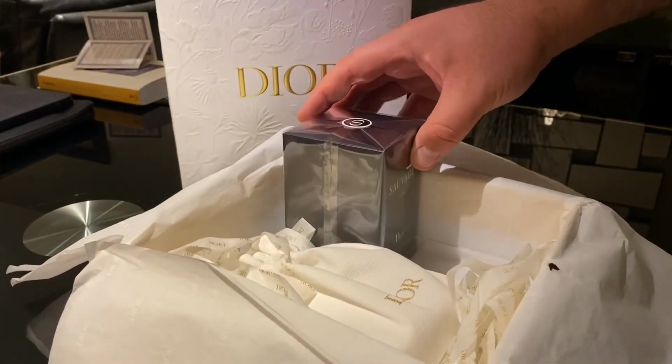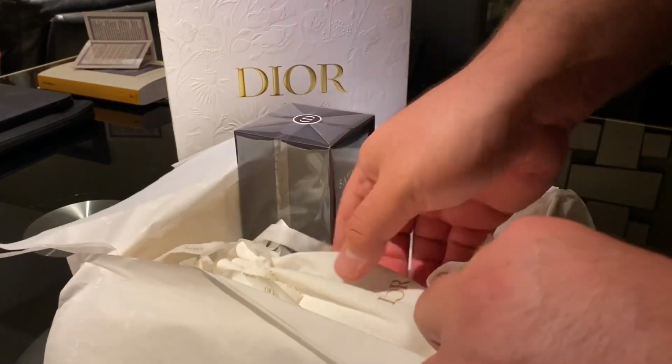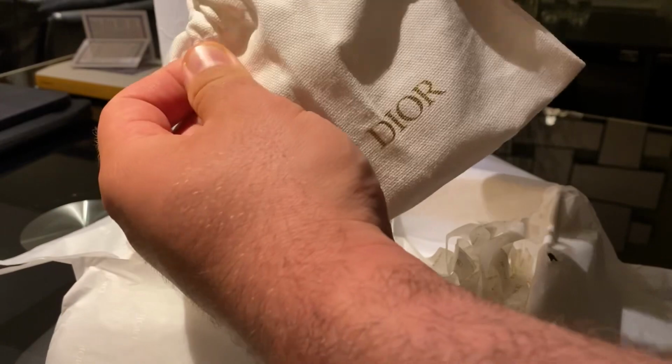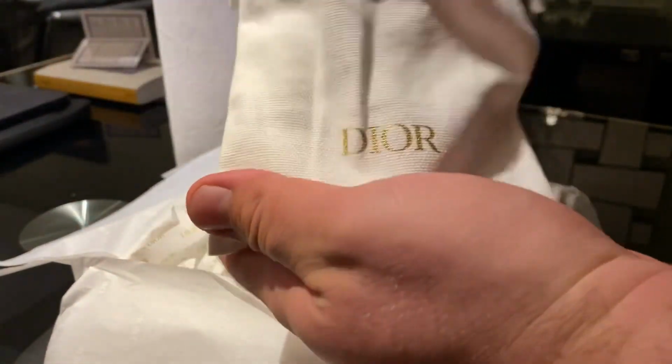Elixir. What a special cologne. I'm going to save the best for last. I'm going to see what's in this cute little pouch. All right. So, ooh, this is a quality pouch. All right. Let's see what we've got here.